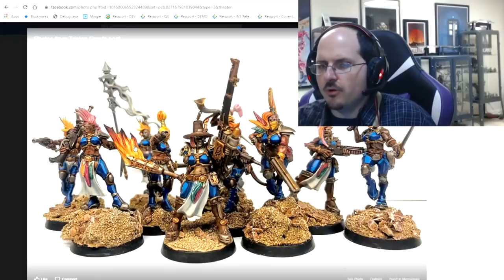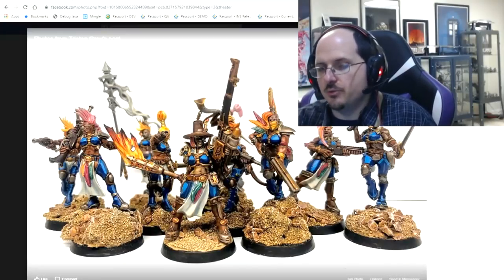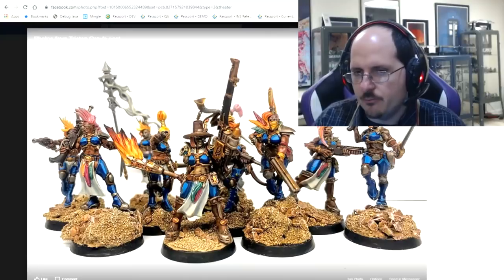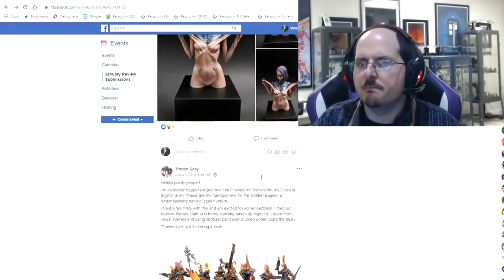We jump from yellow to black in a really short space. We need to pull down that orange more and then pull down that red-black a little more. So that's my thoughts there, Tristan.